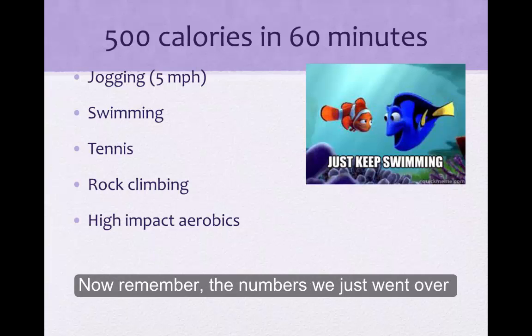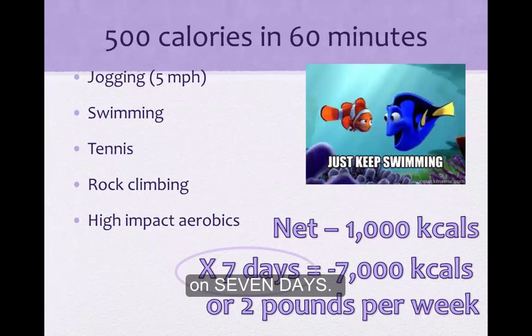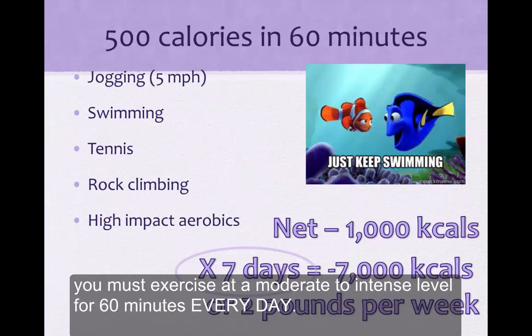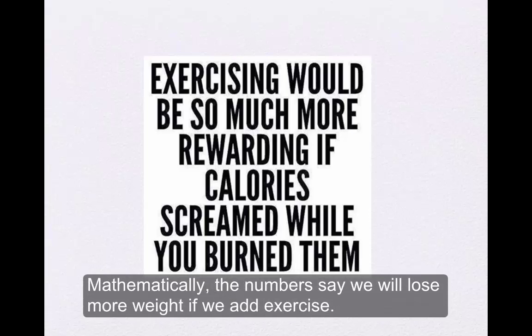Now remember, the numbers we just went over, where we consumed 500 calories less and increased physical activity by 500, is based on 7 days. That means in order for you to lose that extra pound from exercising, you must exercise at a moderate to intense level for 60 minutes every day. Sadly, research shows that exercise does not help us lose more weight. I know that sounds crazy saying that. Mathematically, the numbers say we will lose more weight if we add exercise.